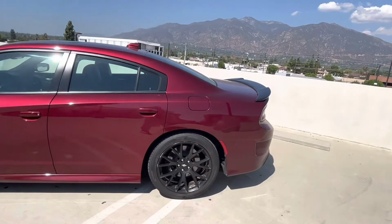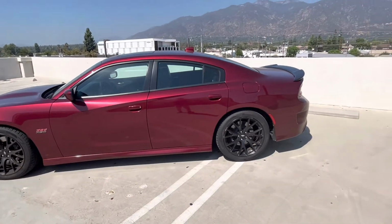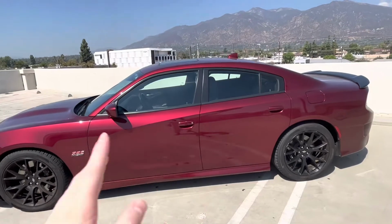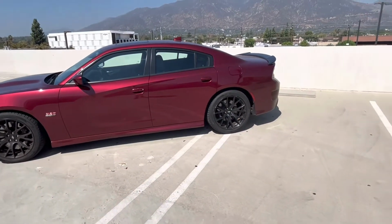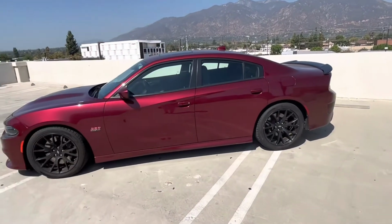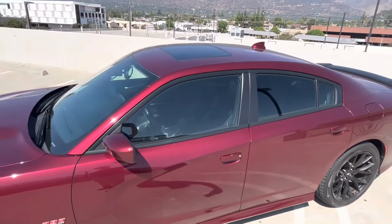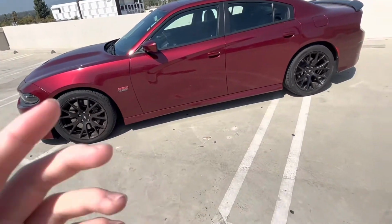Let's say something electric in the car breaks down: a window won't roll down, the trunk won't close, just anything like that, guys. It's all gonna come out of your pocket, and it's not gonna be cheap. It's gonna be super expensive. Like the sunroof won't close. That's like $1,500 right there just to get it fixed. So it's one thing you guys really got to take into consideration.